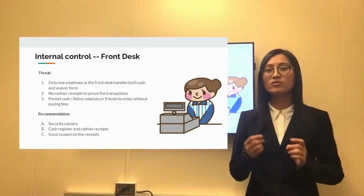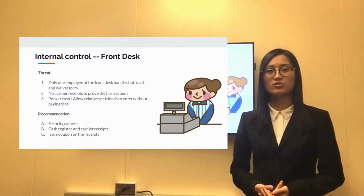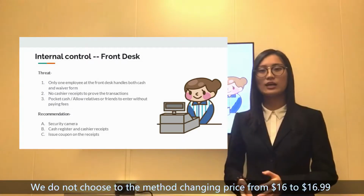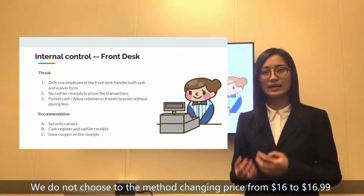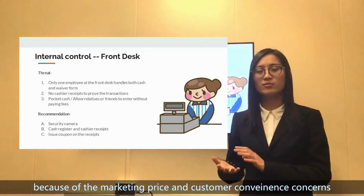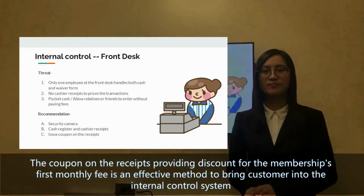transactions. Last but not least, we could bring the customer into our internal control. The company could encourage the customers to get their receipts by giving them some small bonus, like a coupon or a gift.